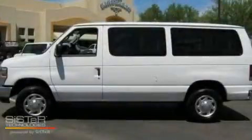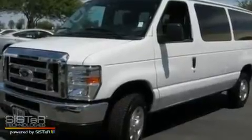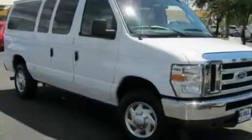This is a 2010 Ford Super Duty. Whether hauling, commuting, or towing, this truck is the right one for you. It features a 5.4-liter 8-cylinder engine and an automatic transmission.